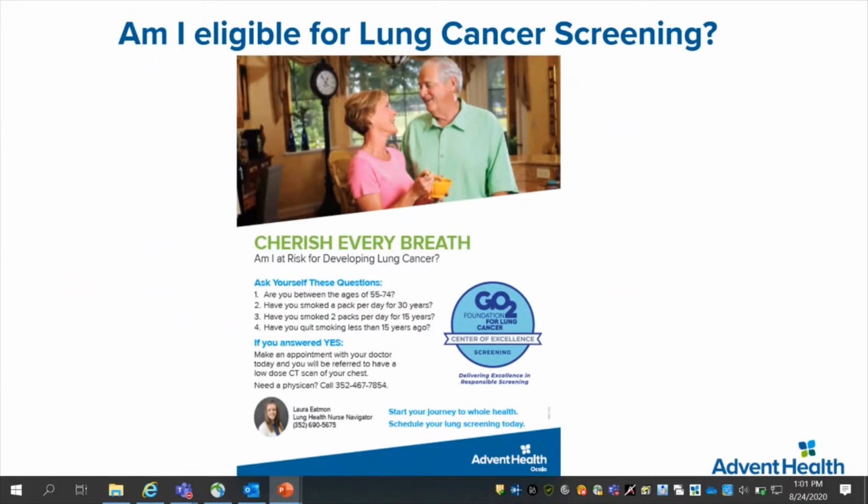So, am I eligible for lung cancer screening? Now, there are a few requirements in order to be considered eligible for lung cancer screening. Between the ages of 55 and 74, smoked a pack a day for 30 years or smoked 2 packs a day for 15 years, which either scenario equates to 30 pack-years, and quitting smoking less than 15 years ago or current smoking. And these are CMS guidelines.